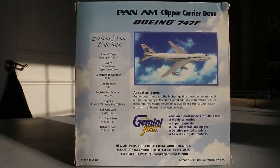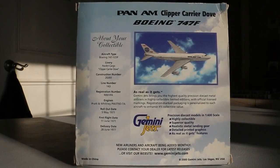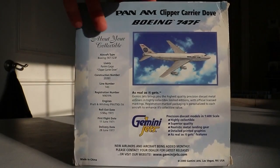You got the back of the box. First flight was in June of 1971, and I don't know how it didn't get delivered till 1977 unless it went to a different carrier. This also has the Pratt engines. This is a 100 freighter, 123 freighter for that.